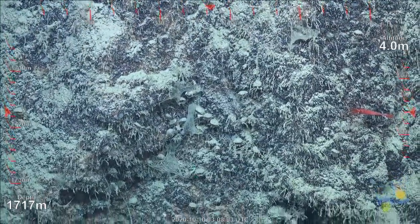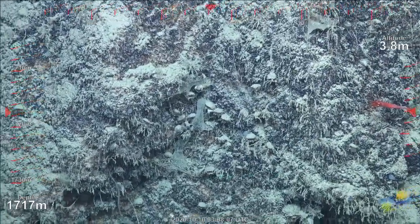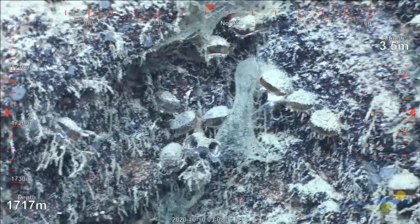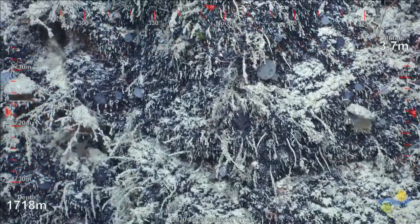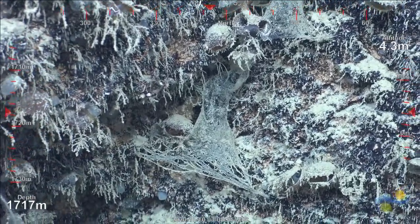They look like brachiopods. Can we just get a closer look at these, please? They look like brachiopods to me. Oh, that's interesting. Have we got a permit? Sponges? Yeah, they look like sponges, these little translucent things. But these open ones look like brachiopods to me. Right, so that's significant. There's a few things of interest here.